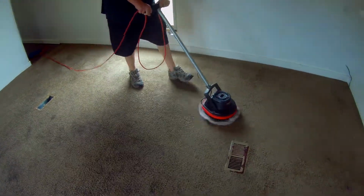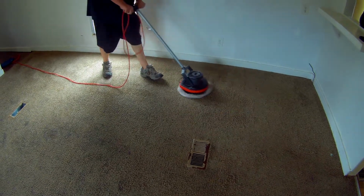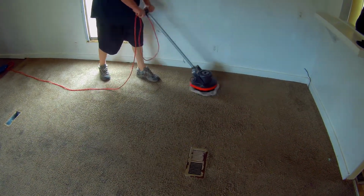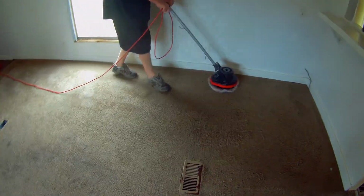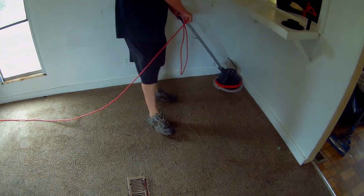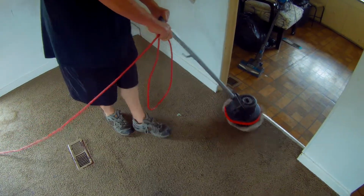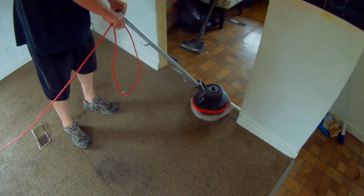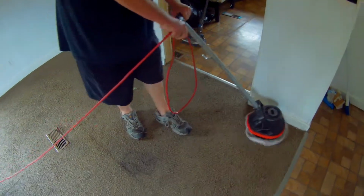We've done this carpet before. So they said they had to evict somebody. Because of the virus, the courthouse was closed, so they got to stay here 3 months without paying rent. So they finally got them out. So we probably cleaned this a year ago. Maybe not quite a year ago. Been a while.